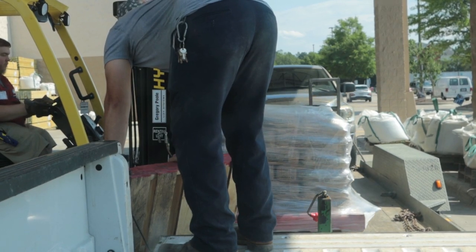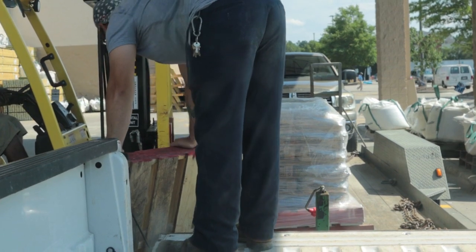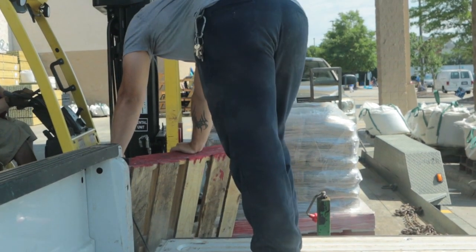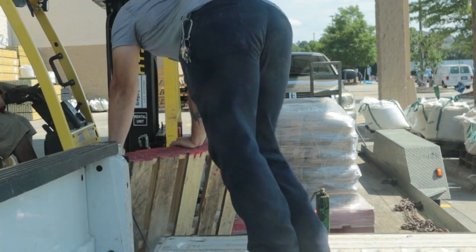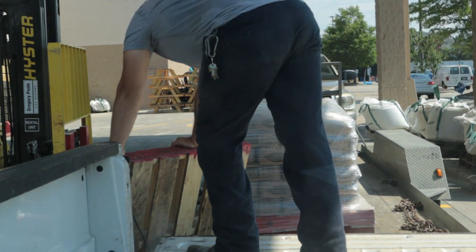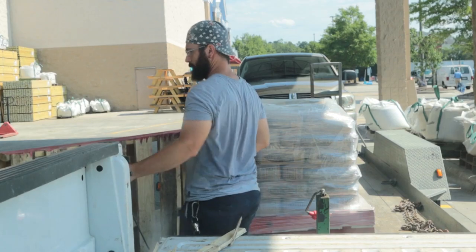So before we even got started on our foundation, way back when we had the excavator here on our property, we had rented a trailer to go along with that excavator. We took that trailer to Lowe's to pick up the concrete we would need for this project. We bought 126 bags of concrete. They were each 80 pounds. It was a total of 3 pallets of concrete.